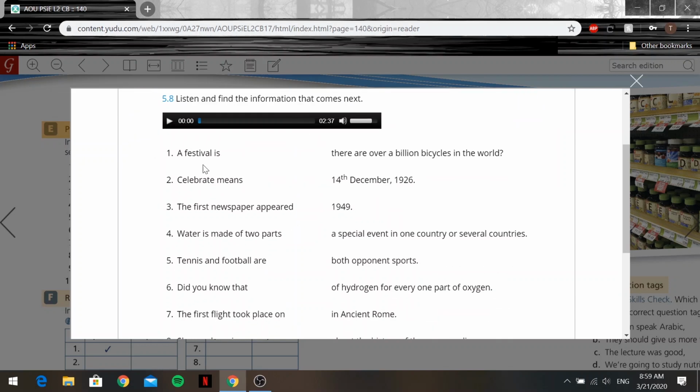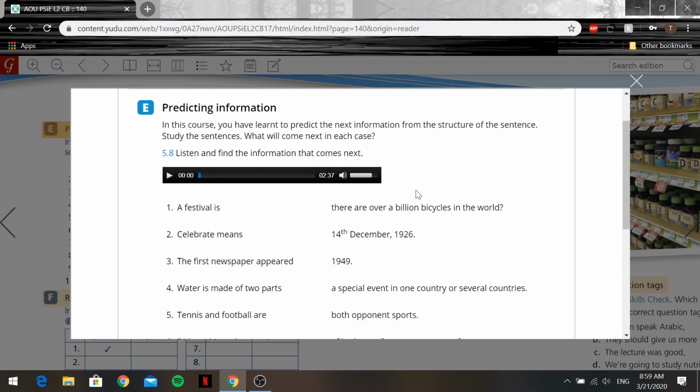Okay, so here we have some examples. A festival is, what do you think will come next? What does celebrate mean? Okay, also the first newspaper appeared. You might not know all of them, so that's why. Just listen carefully to the audio. Here we go. Track 5.8.